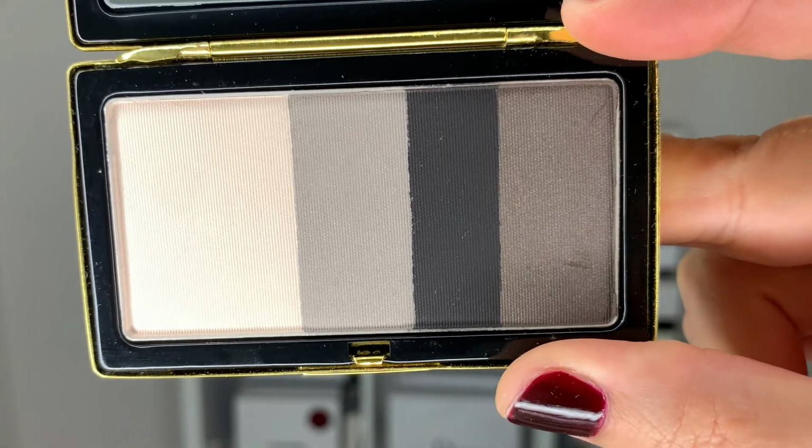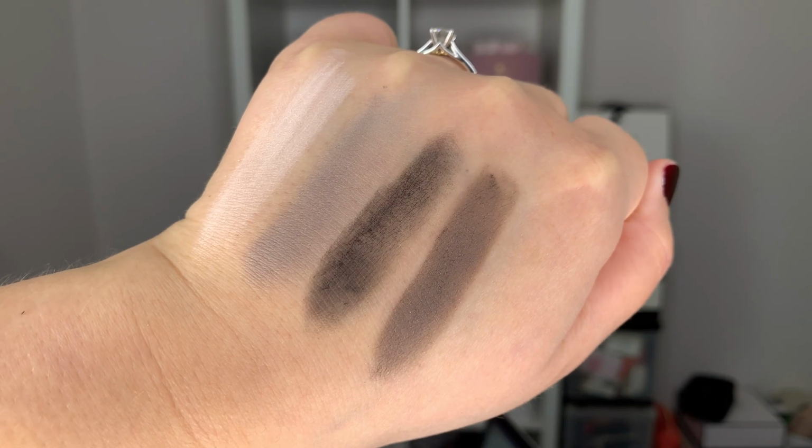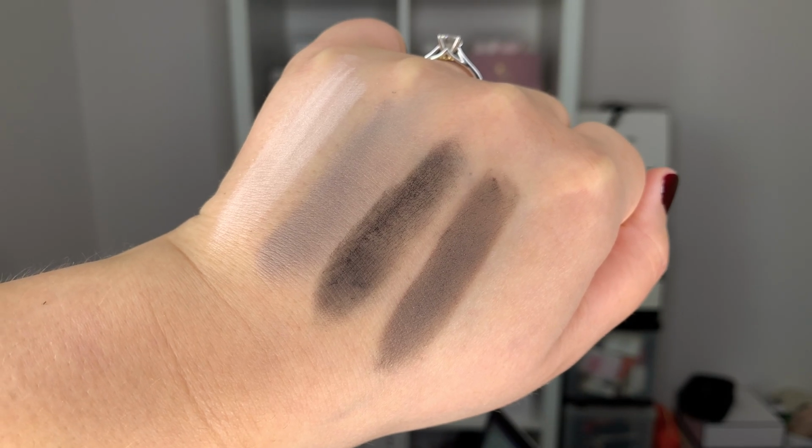The eye palette that I picked up is Tuxedo. This is a mostly matte smoky eye. It's a cool toned smoky palette, and this is the one that caught my attention. There's also a blue eyeshadow one that looks really nice as well. I also have a lipstick and an eyeliner, and so we're just going to do a tutorial with swatches, and we're just going to have a full face of Victoria Beckham or Posh Spice makeup.